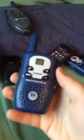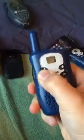Now we have a Motorola T4500. This one is fully functional. One of them had a battery leakage, so this one no longer works, sadly.